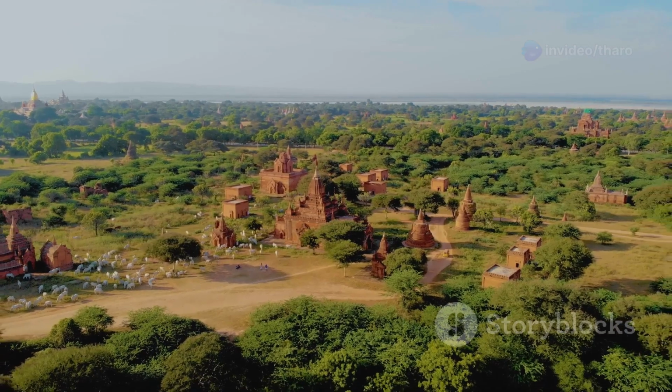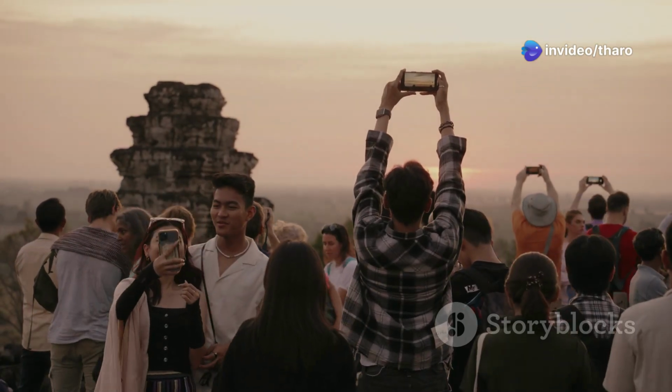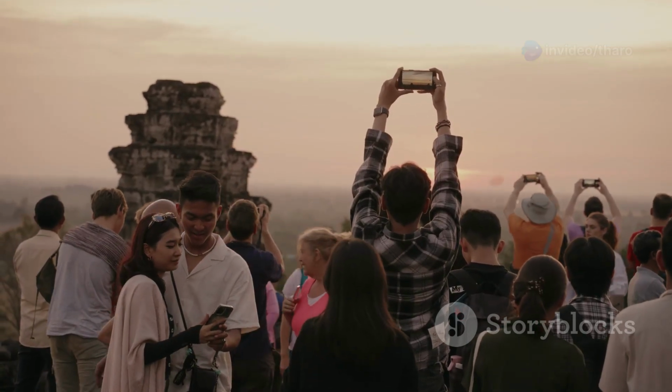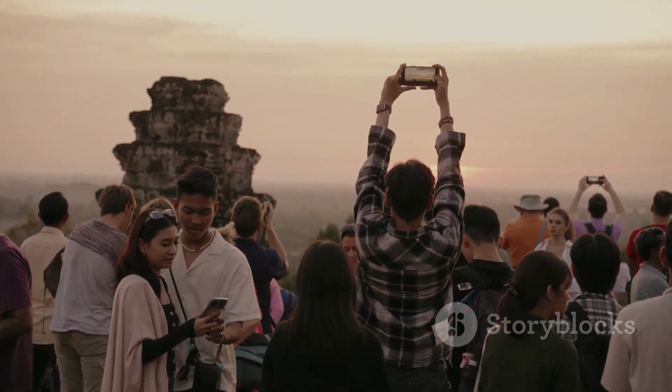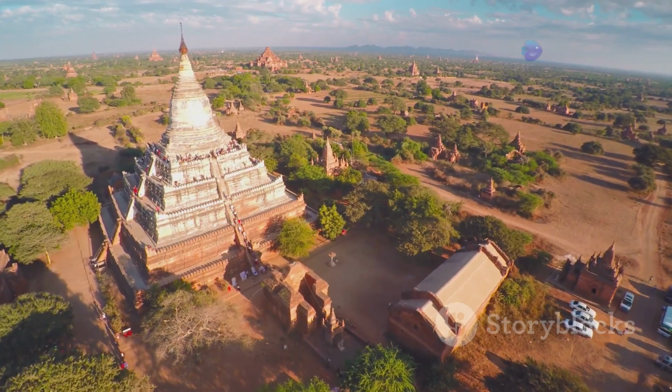Each temple, with its unique architecture, is bathed in this ethereal light, making the entire landscape look like a scene from a dream. Shwezigon Pagoda is one of the most popular places in Bagan to watch the sunset. Tourists and locals alike gather here, sharing in the collective awe of this daily spectacle. The views from the top are incredible.